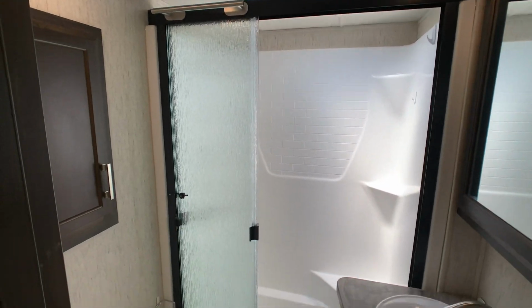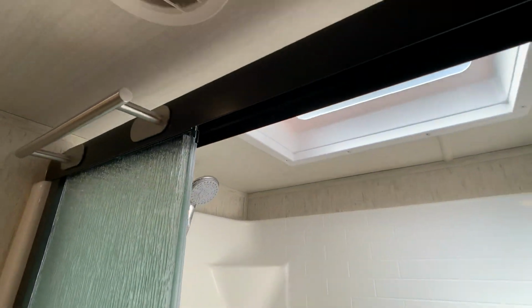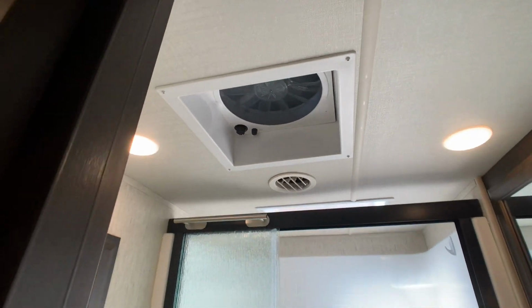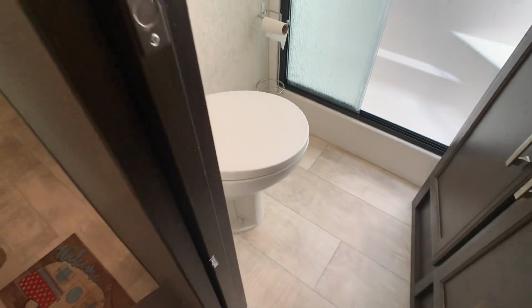Master bath, 1 piece fiberglass shower. You sit down and shave your legs, do whatever. Huge skylight. Fantastic vent fan in the bathroom, and you also have one in the kitchen. Forgot to point that out. Foot flush china porcelain toilet.